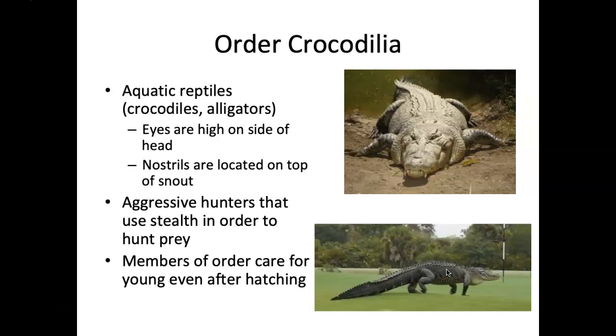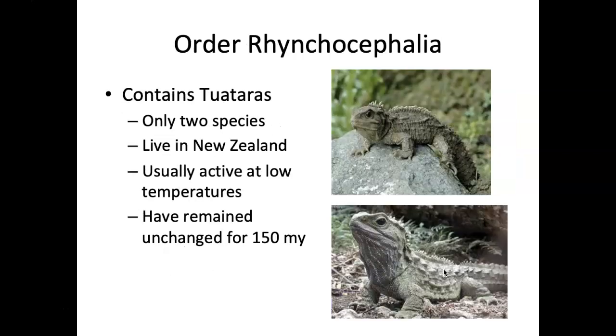They are aggressive hunters that rely on that stealth in order to, once again, hunt down or surprise their prey. As animals come to the watering hole in order to drink water, they will usually be waiting by the shore and then ambush their prey from there. Members of this order will care for their young even after they hatch, which up to this point is actually unique to this group. However, once we look forward to birds and mammals, this characteristic becomes more of a common feature.